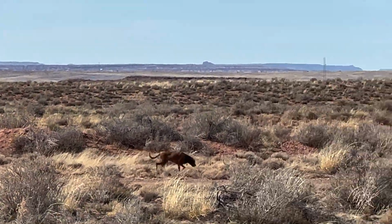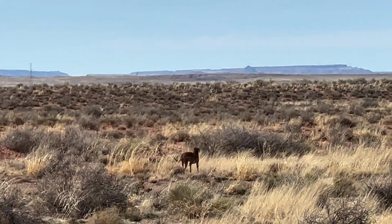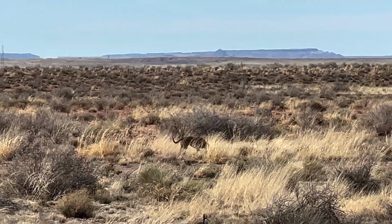He's a desert dog looking for rattlesnakes and black scorpions to eat. More like cow poop.